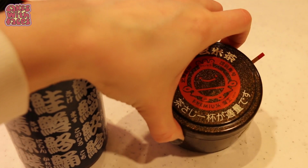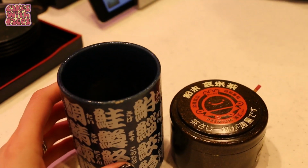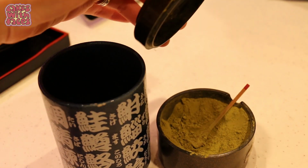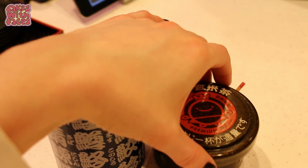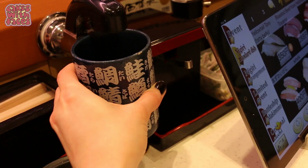They've got a cute little mascot. Like most conveyor belt sushi places, there's free green tea on the table. They give you this pot of matcha powder. And there's hot water on tap on the table.